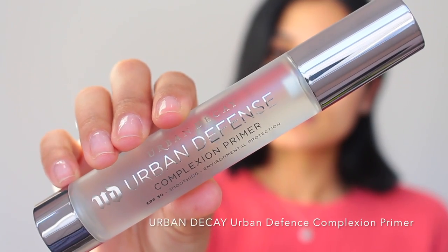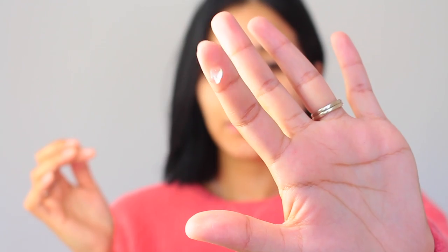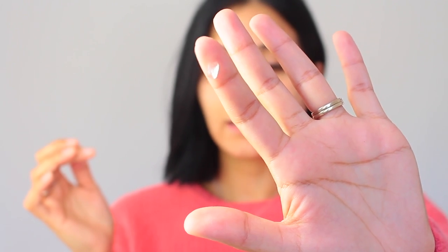Okay, so I'm gonna get started with my makeup. For primer, I'm gonna use the Urban Decay Urban Defense Complexion Primer. This is the one that has SPF in it. I'm just using a pea size amount, very small, and just putting it on the areas that I struggle with pores, mainly my nose area and the area between my cheeks and my nose.